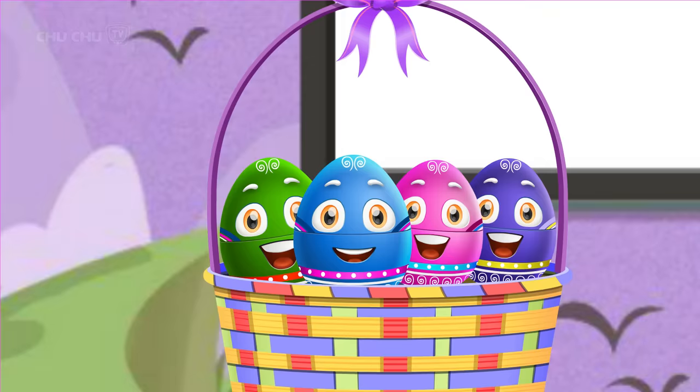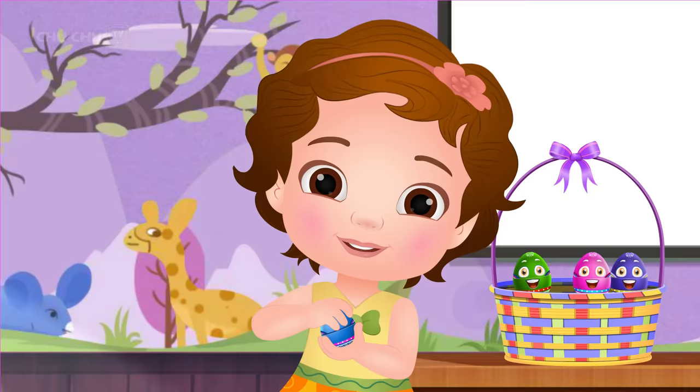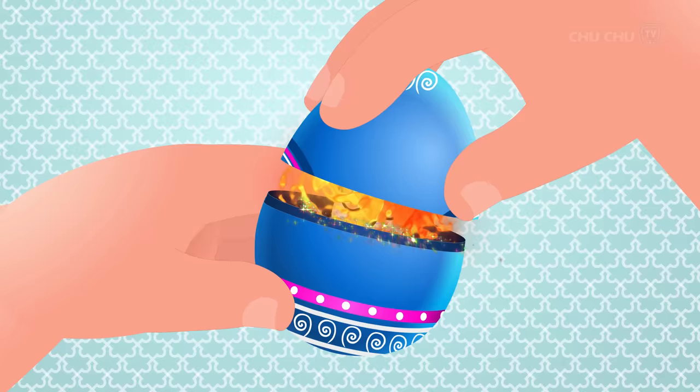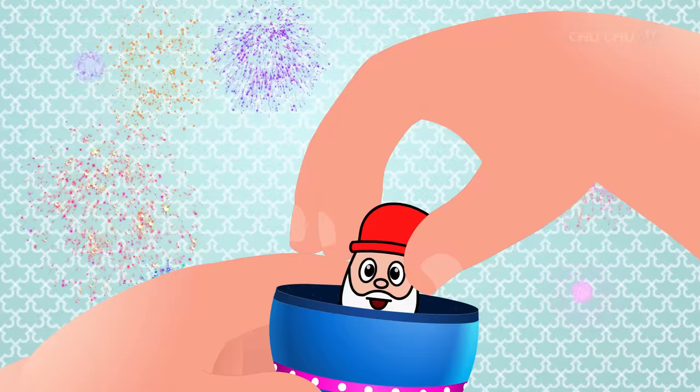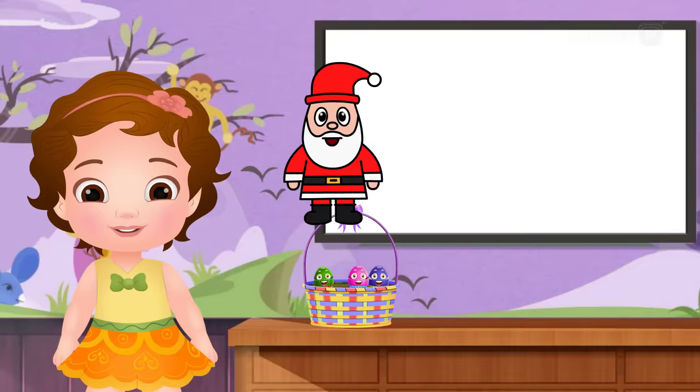Pick me. Thank you. Let's open this egg. Open, open, open. Surprise! It's a Santa Claus! Yay! Let's draw a Santa Claus.